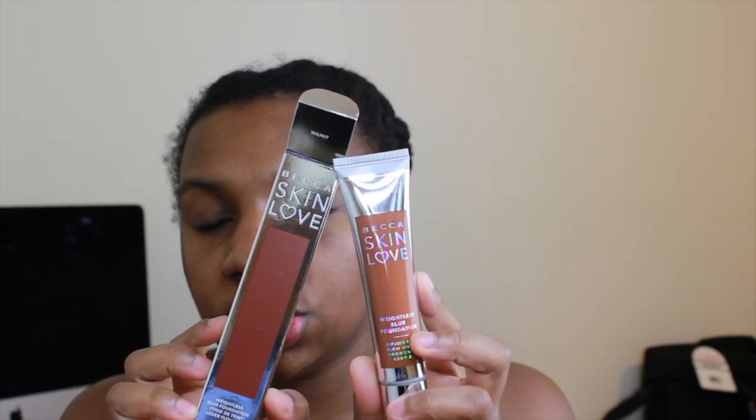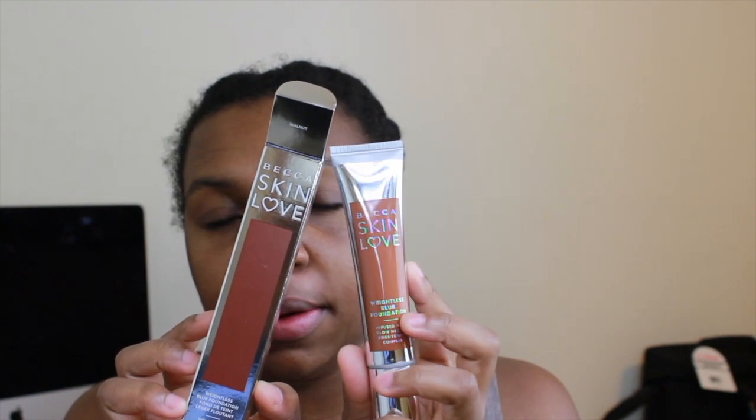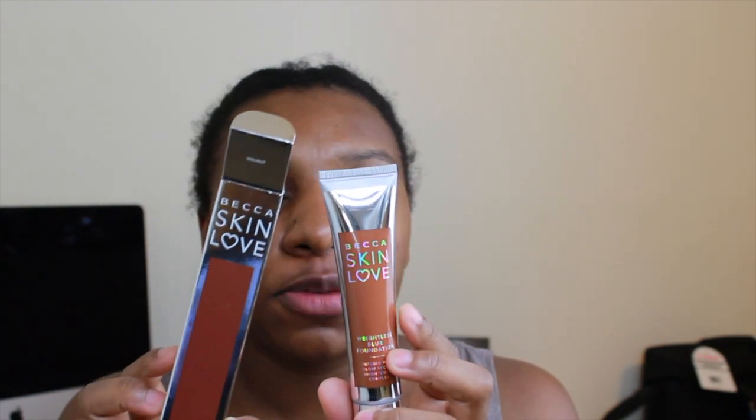This is the foundation box here. This also says BECCA Skin Love. I got the shade Walnut, which looks a little dark on the box, but it looks totally different on the actual tube of the product. This product comes with 1.23 fluid ounces, which is 35 milliliters, and it has a 12-month shelf life. The foundation has vitamin C, cold pressed avocado and melon blend, and bitter ginger. All of those things are very good for your skin if you have not researched them.